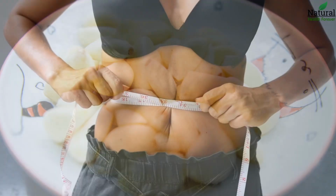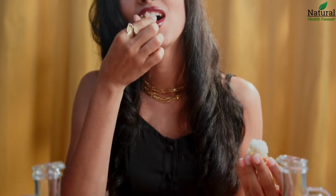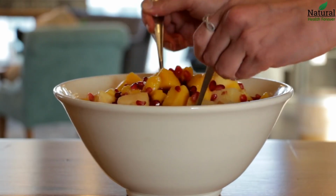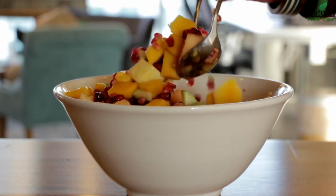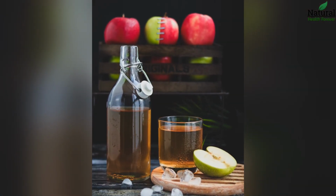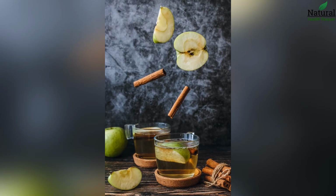If you want to use apple cider vinegar for weight loss, it's essential to incorporate it into your diet. You can add apple cider vinegar to your favorite recipes, including soups, stews, and marinades. It's also essential to choose high-quality apple cider vinegar that contains the mother, which is a natural substance that provides additional health benefits.